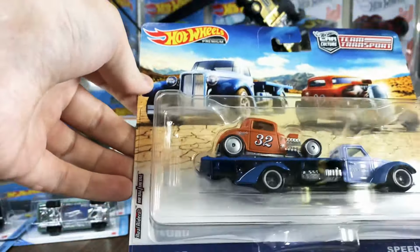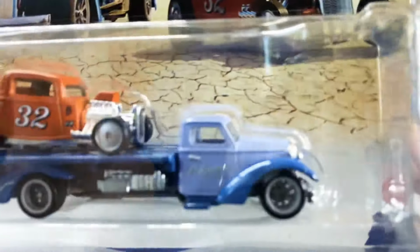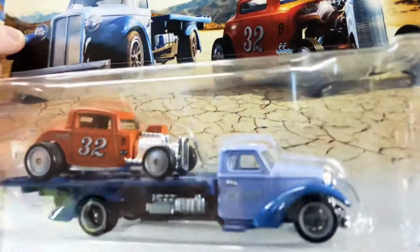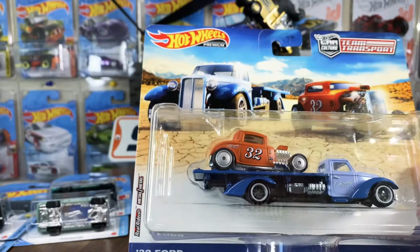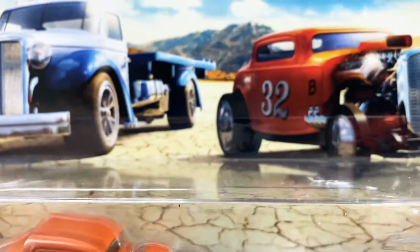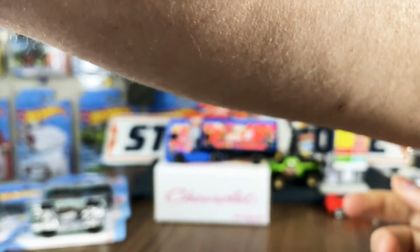Probably my favorite is the '32 Ford right here, team transport with the Speedways hauler. You don't see too many transport flatbeds like that in team transports, at least not in the last few years that I'm aware of. I just thought it was a really nice one. But what I did not realize until I got home was this is actually a Mooneyes, as you can see in the artwork and on the car. If I can get it to focus, you see the Mooneyes right there, and then of course it's in the artwork as well. So I thought that was really awesome. I'm a Mooneyes collector, so I didn't realize until I got home with it that it was a Mooneyes. So I've already picked up a second one of those just for that fact alone.